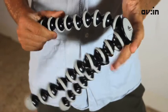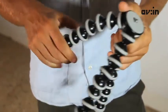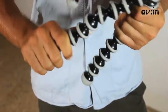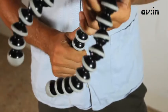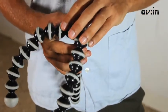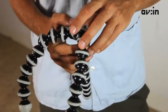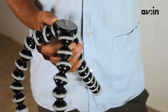This little tripod is very simple, but really useful. Having this ability to bend all the legs, you can now stick your camera in a variety of places that was previously impossible. You can hang it from a tree or whatever. Just again allowing new options, different angles and different places to shoot.